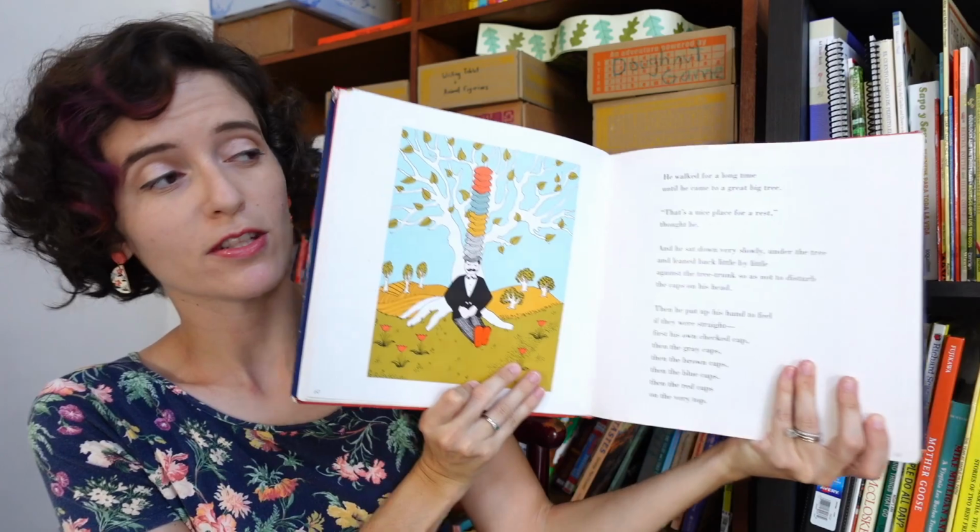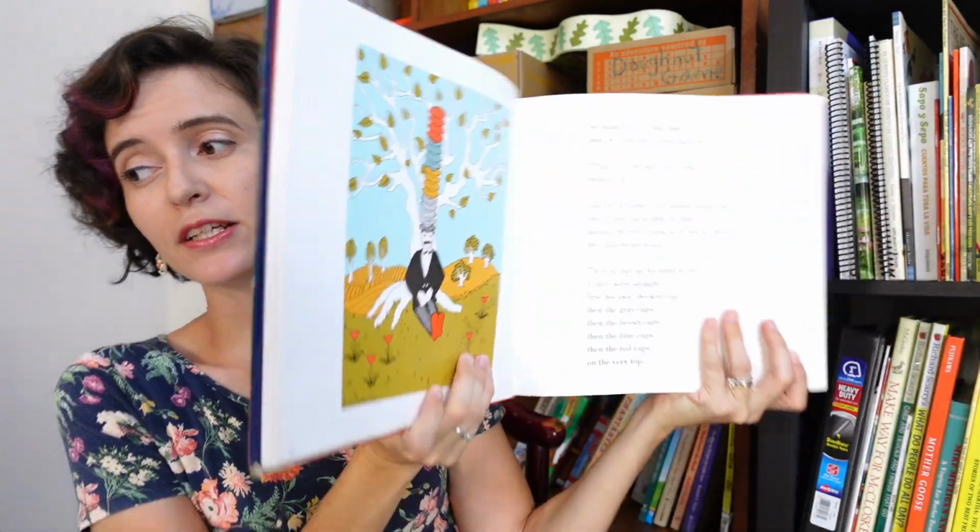A couple book standouts from this month. I'll show you, one is the classic Caps for Sale. Oldie but a goodie.